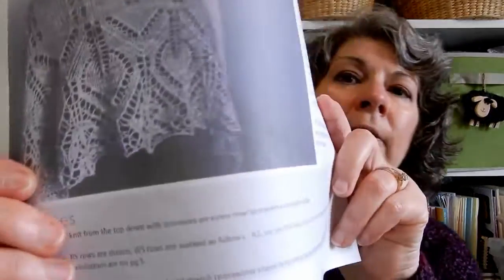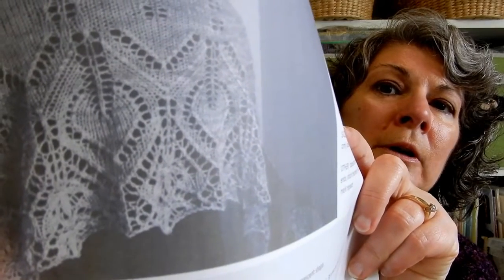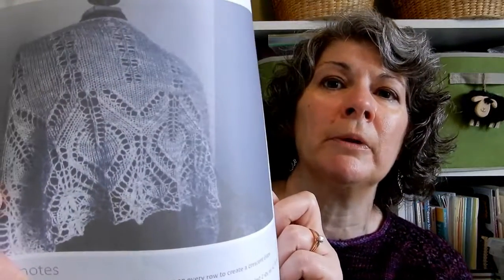And then I actually looked closer at the pattern and realized that the sample only has 2 flower motifs on it. So I'm not sure what happened. I don't know if the designer just added an extra repeat in case you had enough yarn to do it. I didn't see anywhere where it said that the sample only used 2, so I'm going to touch base with Lori and ask her about that. But I looked on Ravelry. There are a couple other projects that do have 3 motifs, but I'm not sure exactly how much yarn they took. I didn't look that closely. In any case, I'm happy with how it turned out.